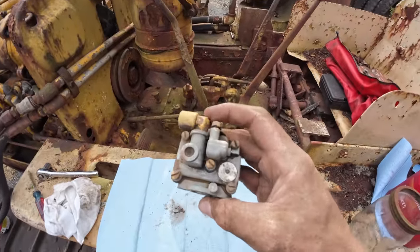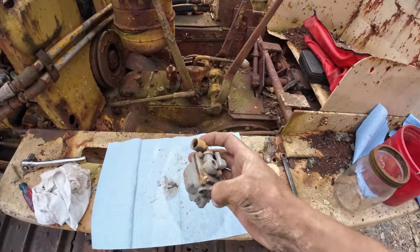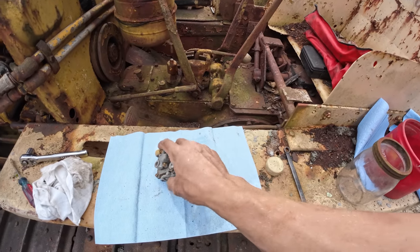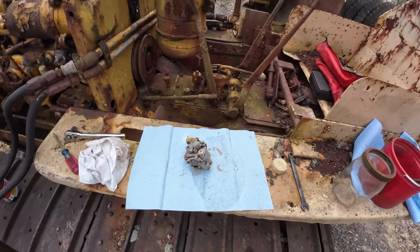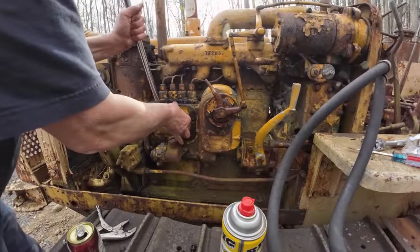All right, so Mike pulled the carburetor bowl off there, said it really wasn't dirty, wiped her out pretty good, blew it out with the air compressor, put her back together. I believe that's ready to go back on. Pulling off the fuel rack cover over here now. Let's make sure the rack isn't stuck.